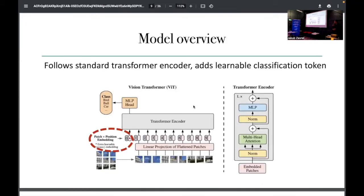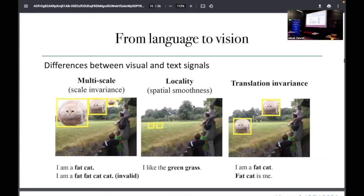This is the model overview, so it pretty much resembles the language transformer. What you see here is they have these patches they put into a projection layer, and then what is different from the normal transformer is that they had this class token in front and some positional embedding, and then they could do classification. So all the rest is pretty much similar to the language transformer, nothing special.